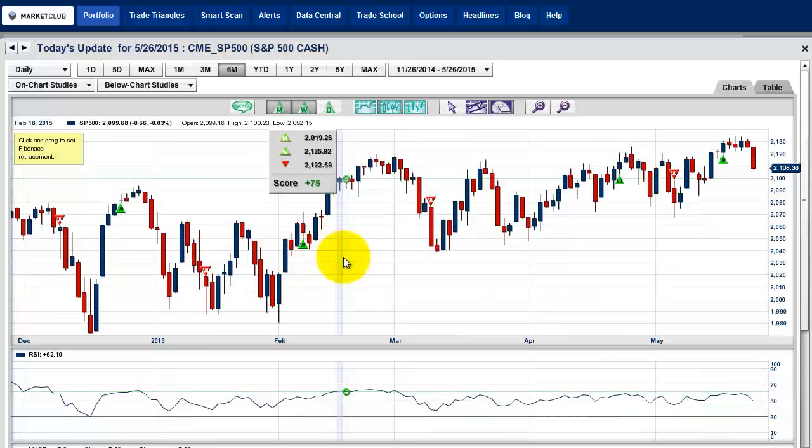Pretty much the same with the S&P 500. We're back down to support. Look, we're right on the 50 line. I think this is an area where you could find good support. And the other thing I want to point out to you, which is very interesting, is a cycle that we found in the stock index. So here we are.